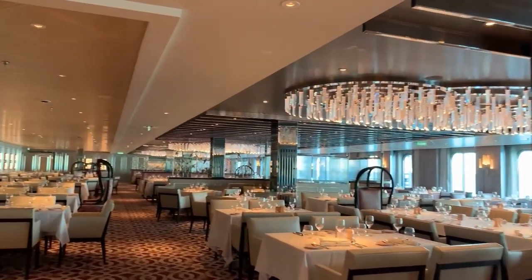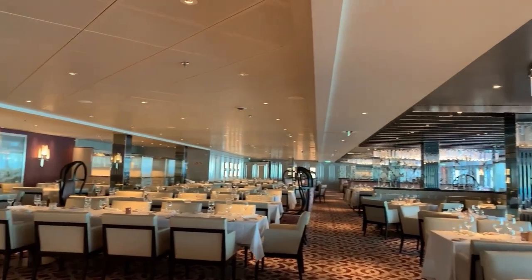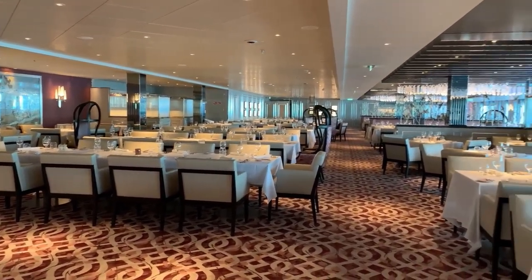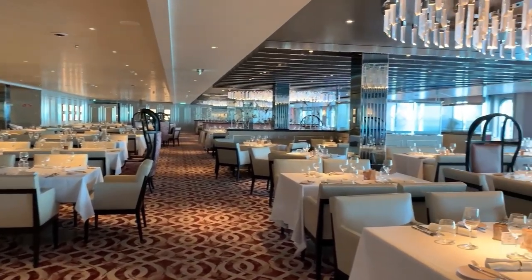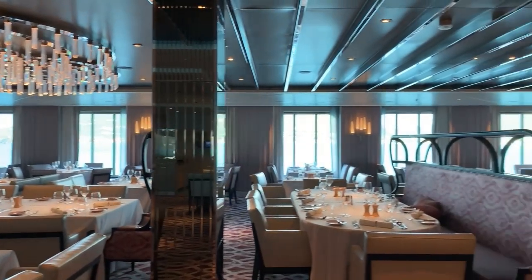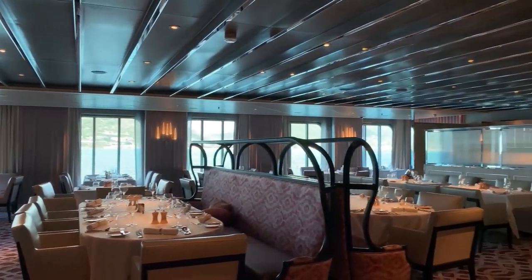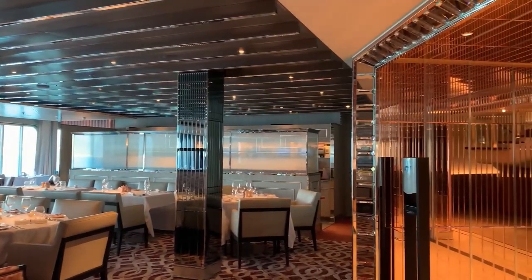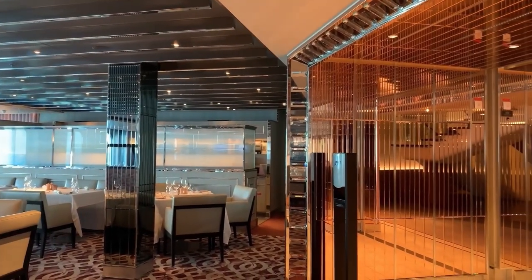I love that each dining room has its own separate decor and theme and setup. So you feel like you're eating in a specialty restaurant every night at no additional charge. This is Normandy. And that will do it for us on deck 3. We're gonna head up to deck 4 and we will see you there.